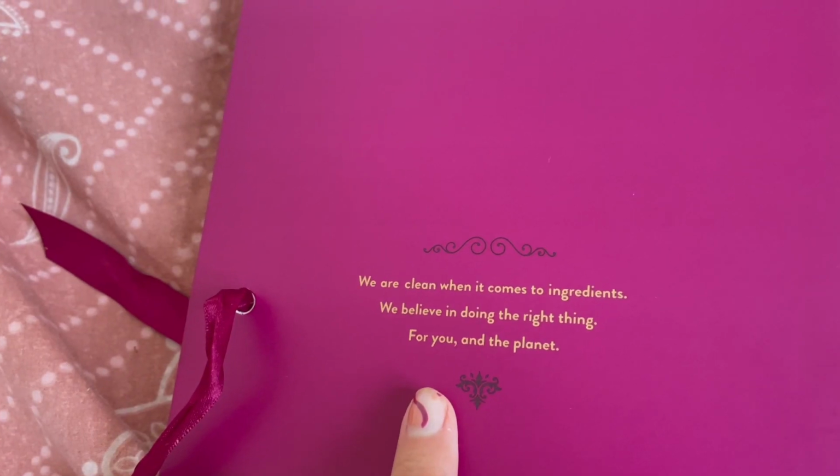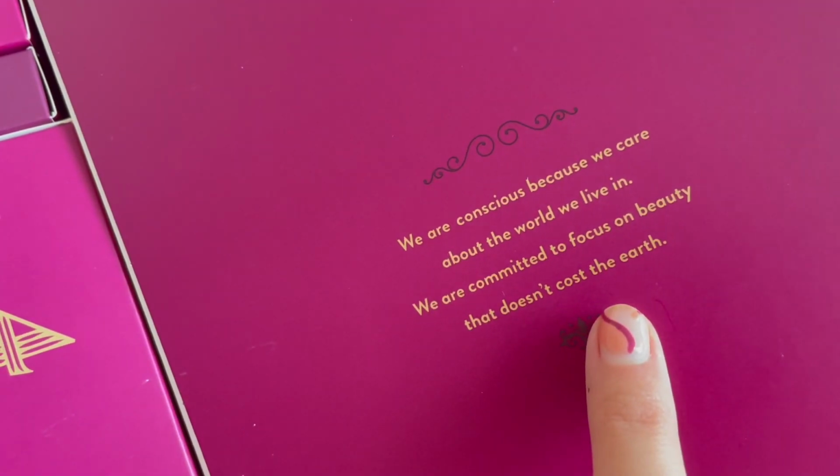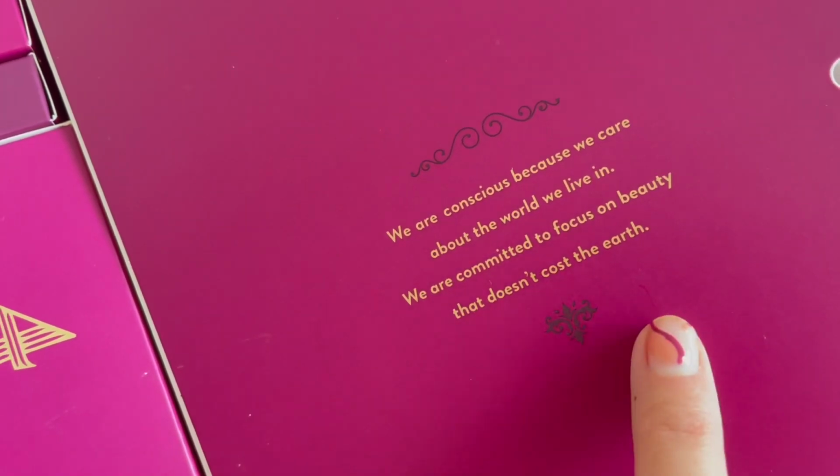We are clean when it comes to ingredients. We believe in doing the right thing for you and the planet. We are conscious because we care about the world we live in. We are committed to focus on beauty that doesn't cost the earth.